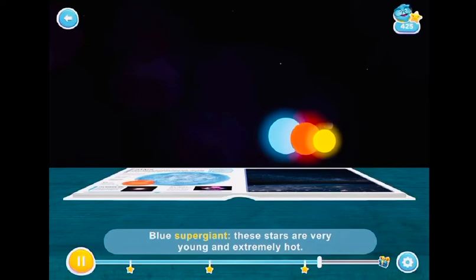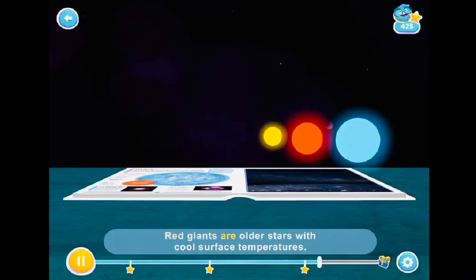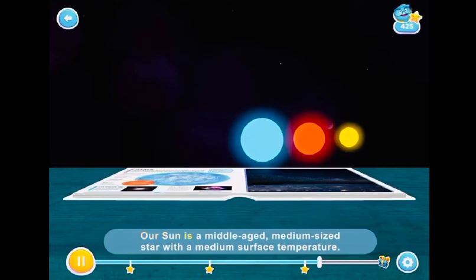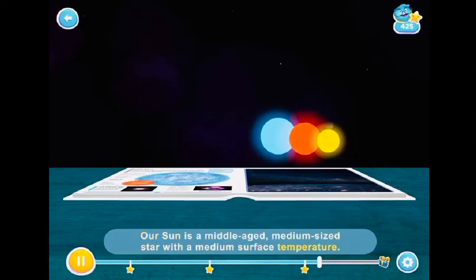Blue supergiant. These stars are very young and extremely hot. Red giants are older stars with cool surface temperatures. Our Sun is a middle-aged, medium-sized star with a medium surface temperature.